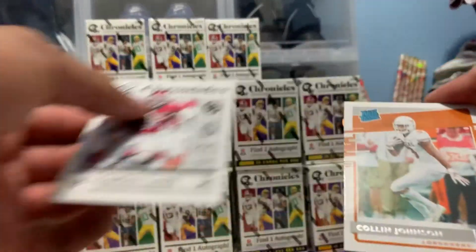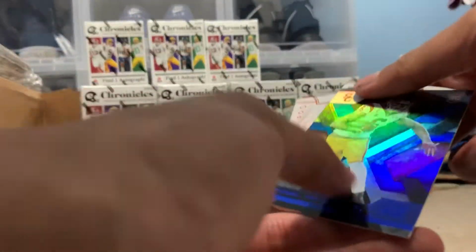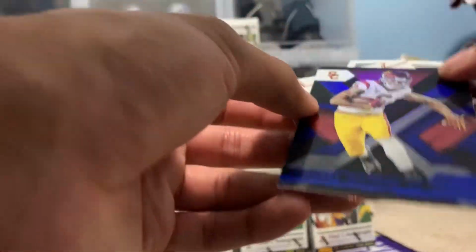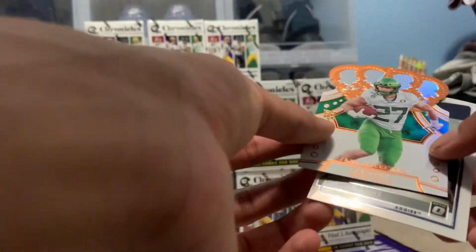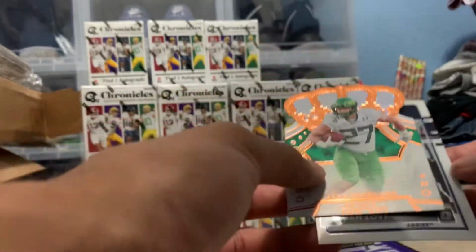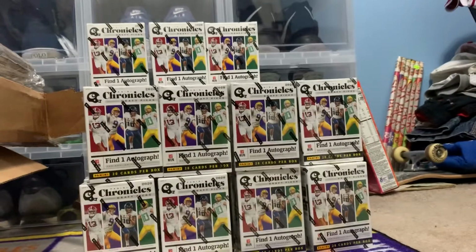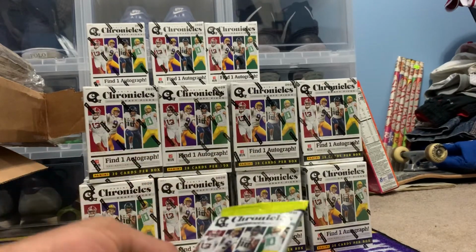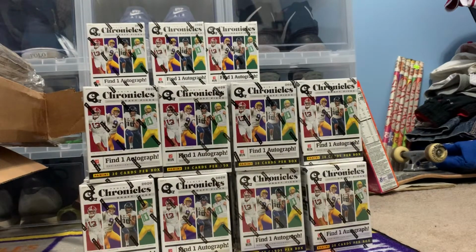C.D. Dam, Colin Johnson. What is this? Michael Pittman Jr. These are good look cards. Jake Breland and Jordan Love. Not bad, not bad. To be honest, you guys, I don't know too much about this. I'm just gonna leave this pack. But for now, yeah, that about does it. I'll catch you guys on the next break.